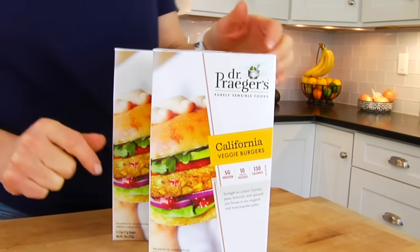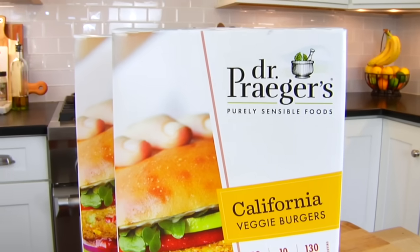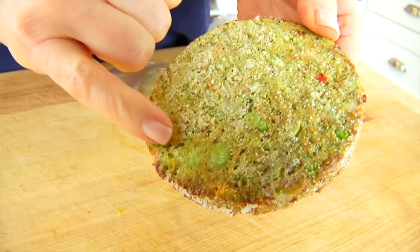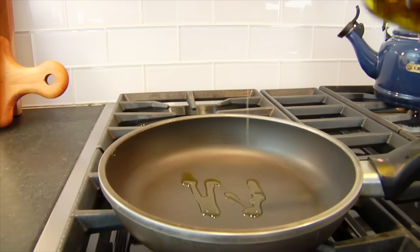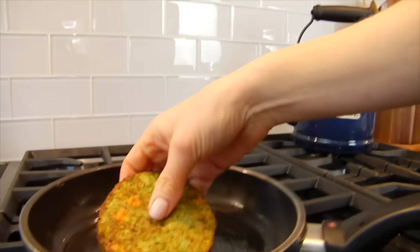Now, another food I always keep in my freezer is frozen veggie burgers. I'm a big fan of the Dr. Praeger's frozen veggie burgers because they're actually packed with vegetables, as you can see, and I really like that. It is a great option when you need something quick and easy, but you also want to make a nutritious choice. So what I like to do is I'll usually heat it in the microwave for like 20 seconds or so just to get that frozen edge off of it.